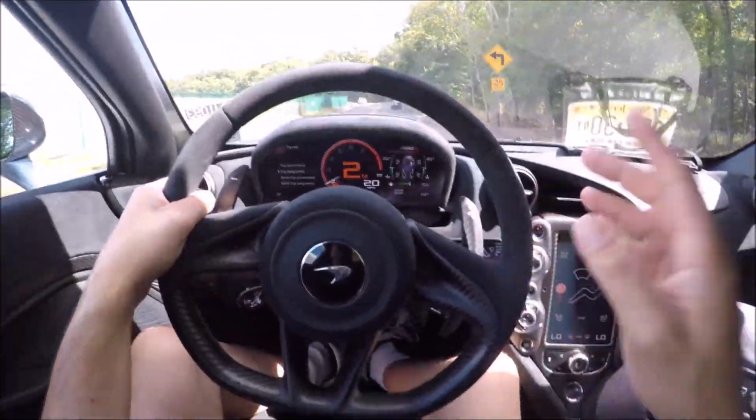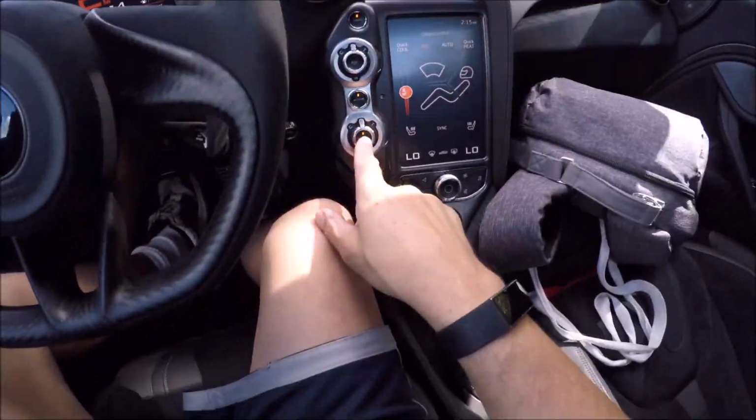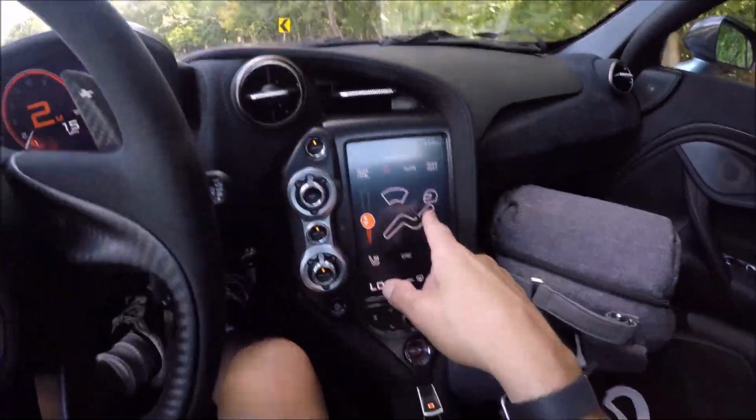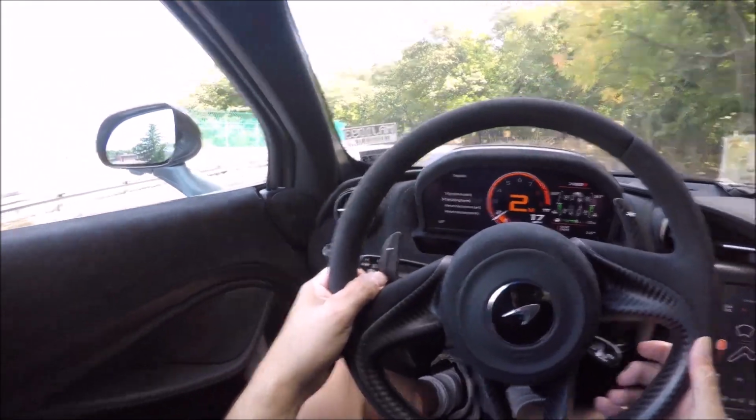Now the dual clutch will shift in automatic mode unless you press this manual button, which I have right here. And this is your climate control. Look, it even shows you with the helmet in your race car. So it just feels so exotic, this car, and it just does so well.